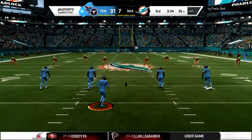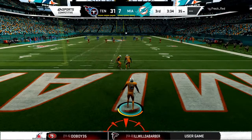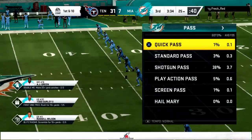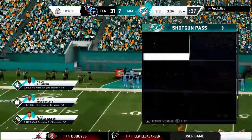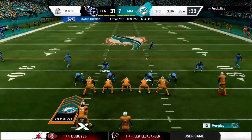Forbath to send it away now following the touchdown. And this will not be returnable. It's out of the back of the end zone for a touchback. The Dolphins at the line ready for their next drive.